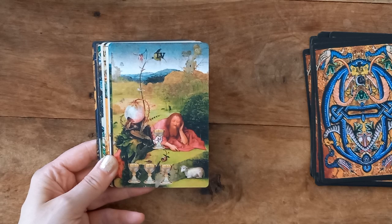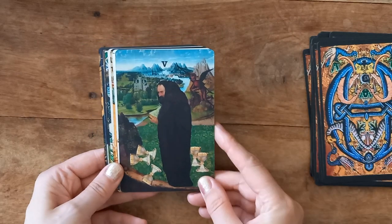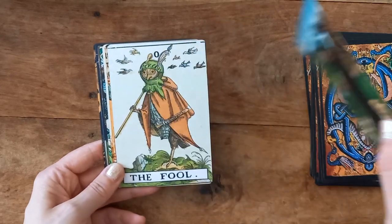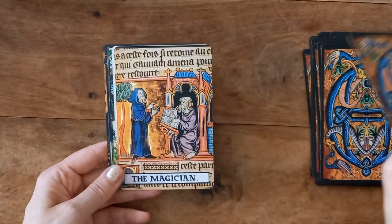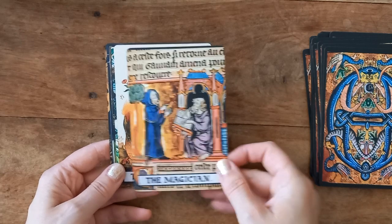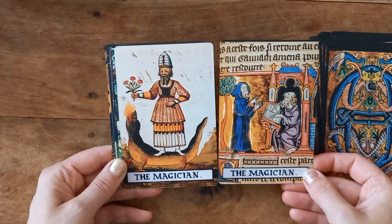We have Four of Cups. So we have the man with the leeches on his legs, I think, was the other Four of Cups. This one. Here's a Five. It's more traditional in essence, although we have a little demon there in the background. Right, so this is another Fool card, alternative. We have an alternative Magician to the strange man with the long nose. Oh, and another Magician. So we have three Magicians to choose from.